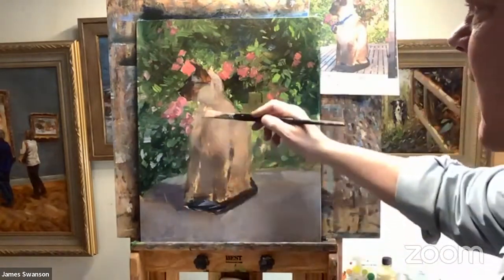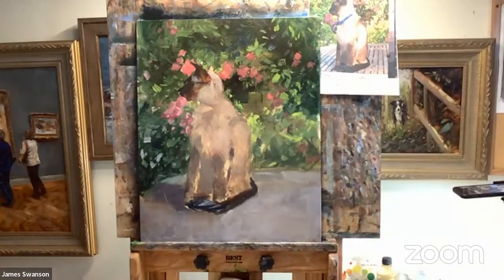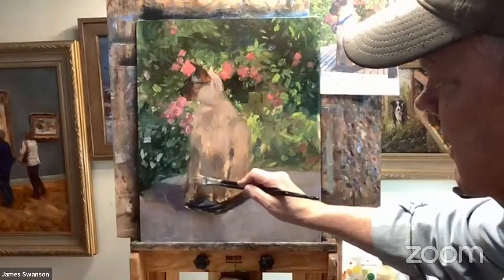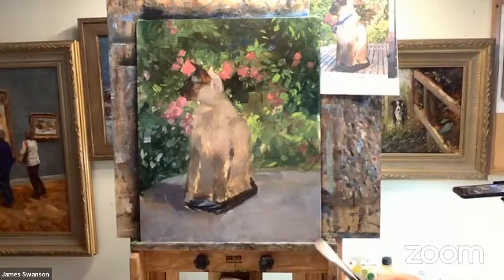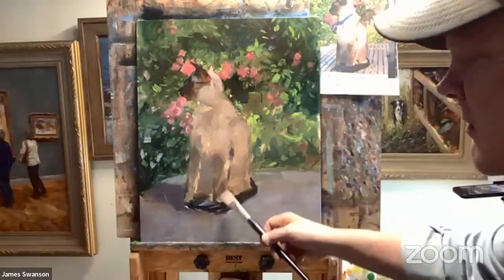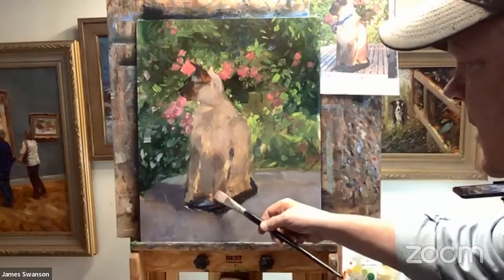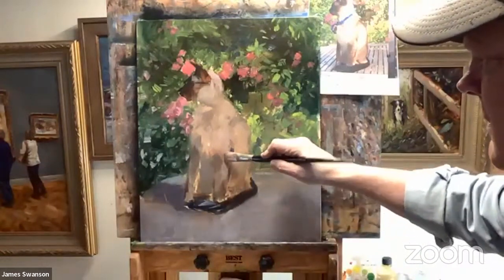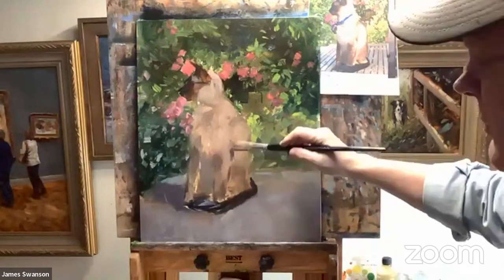Try not to get everything. Some areas are right already. That value's right and everything. So I just need to cross over the legs here and get the other side a little bit. Coming in the elbow here. Let's see, I have the elbow in the right spot.